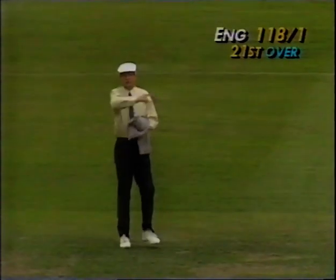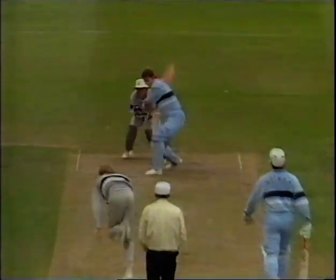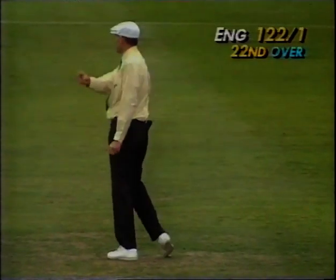It's over the top by Smith. Away for 4. Nobody out of the deep in front of the number 4 stand. Lovely looking shot through the offside from Robin Smith. 4 runs. Superb.